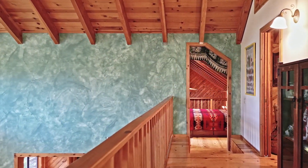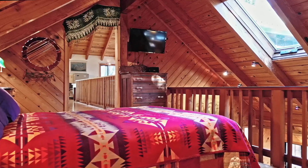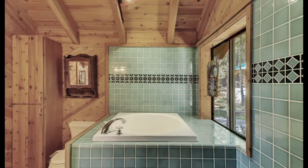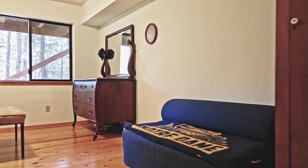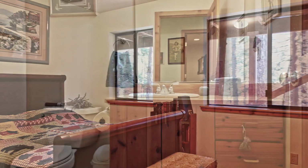Upstairs is the main bedroom, boasting gleaming wood ceilings, skylights and a large closet. The ensuite is a mixture of wood and tile and offers a huge shower and a wonderful soaking tub for a spa-like feel. Two bedrooms, a full bathroom and a large storage room are found downstairs.